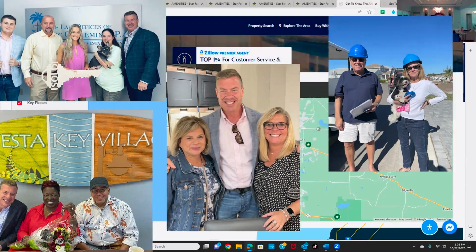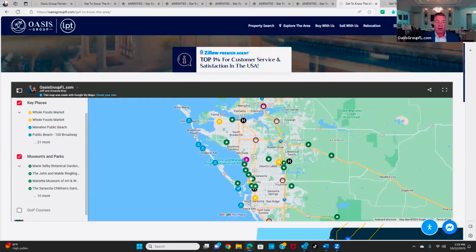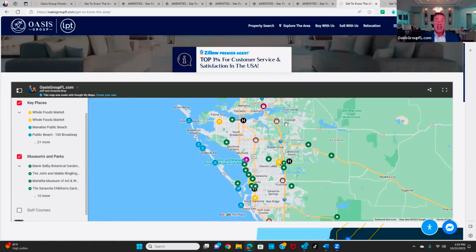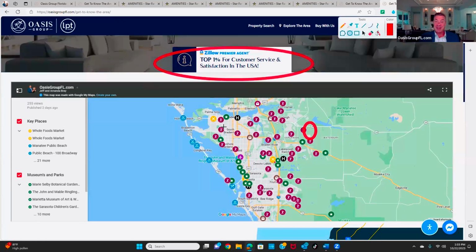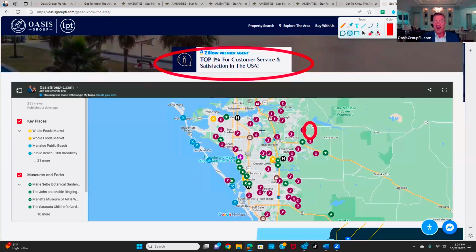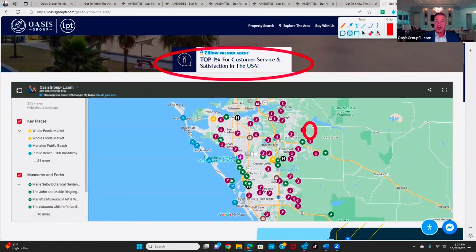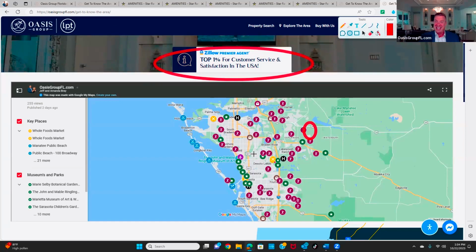So let's go back. So here in the green are all the different parks and museums that are going to be around Star Farms and just around the Sarasota, Bradenton, Lakewood Ranch area. And then last, but certainly not least, here is where Star Farms is, but here's where all the golf is. So whether you hit even a quarter of these, reach out, tell me what you think. This isn't even all the golf, but this is a major part of the golf.